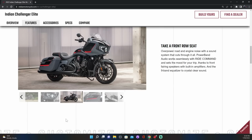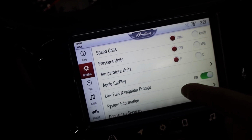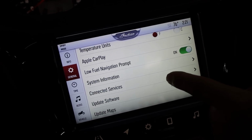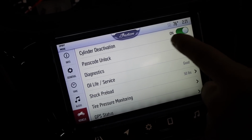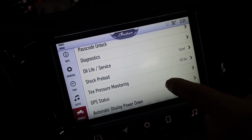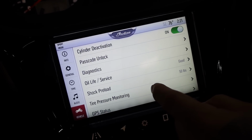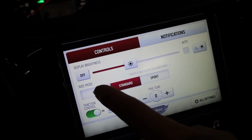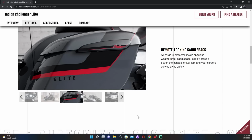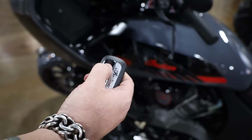Now, of course, I guess whenever you buy a new 2022 Indian, you actually get like a year of Ride Command, and this is going to give you weather updates on the fly, and you have your navigation, and you can actually link up with other people that have Indians, and y'all can download your maps and set your destination. There's a lot of cool stuff here. Ride mode, sport mode, touring, all of that basic stuff that you come to expect from Indian is all there as well.